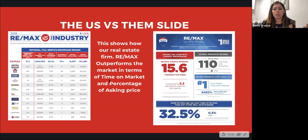So again, you want to make sure that they know that Remax outperforms the competition. And just so you know, the Remax stats and all these forms are actually in our Max Center. So all of this stuff is in Max Center. Remax provides us with all this information, so that way we have the stats and the facts when we're asked. So you just have to log into the Max Center, go under marketing, and under marketing it has all kinds of different marketing for you as an agent.